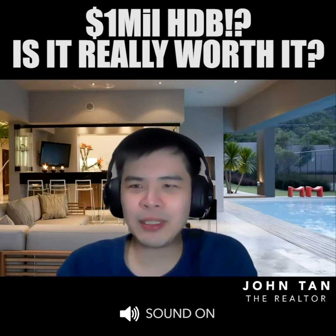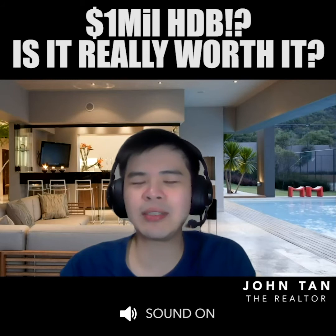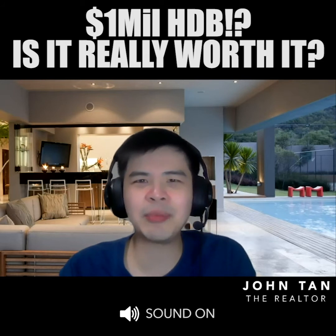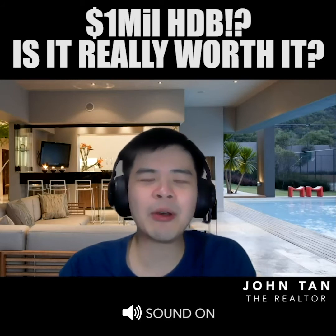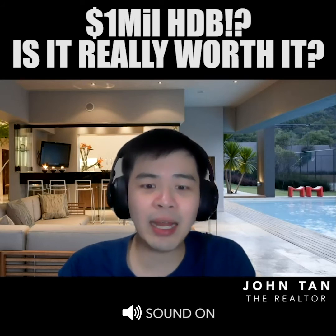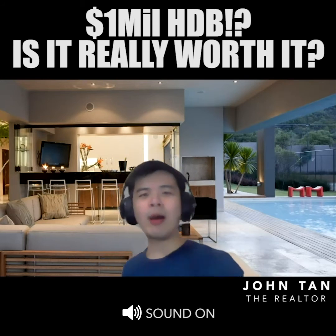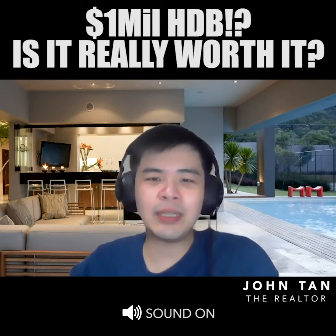I'm sure most of us who are in the loop have already heard about it. It is the record-breaking price of a $1 million HDB that's already been sold in Ang Mo Kio. What's not surprising about it is the price tag. It is about the remaining lease of the house. It's actually considered an old flat, but yet it still can transact at $1 million. So let's take a look at it.